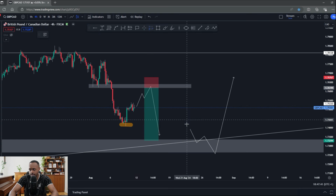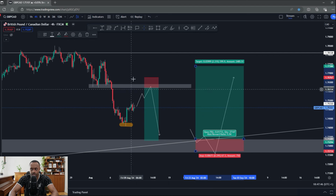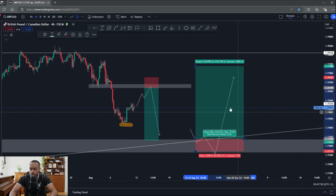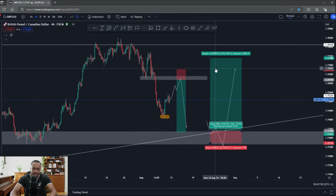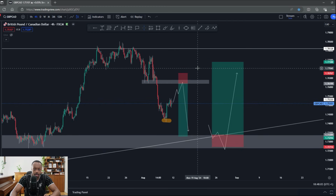I'll probably go into detail more about the buys next week because I don't expect both these situations to play out in one week. It's a lot of movement for just one week. So for now, focus on the sells. Hopefully we can see a bit more upside, take the short, and then we can discuss the buys possibly the week after. But that is basically what I'm looking for on pound CAD. So that'll be the analysis going into next week for pound CAD.